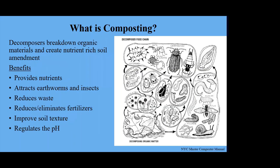So let's talk about composting. It's basically the breakdown of organic materials by these decomposers that are within the soil. It's with the use of oxygen. So it creates a nutrient-rich soil amendment, and we can use that in our yards and gardens. This happens naturally in natural environments as well. And what's the breakdown of these materials is called humus, actually. So you're basically using a system to create that yourself so that you can use these nutrients for your soil and plants.